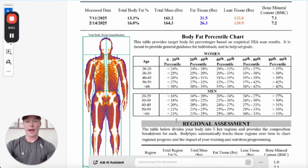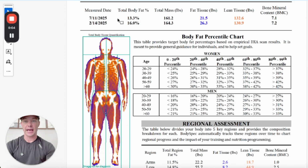Now let's take a look at the DEXA results and how I did. All right, athletes, here are my DEXA scans side by side. So February, that was the starting point, and July, that was the ending point. So my body fat percentage was at 16%. This was healthy for a 40-year-old male, but it did fall outside of the elite athlete, which is right about that 15%. So through the changes in my protocol, I was able to reduce my body fat percentage down to 13.3%. So that was a 2.7% reduction in body fat.